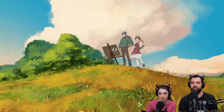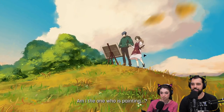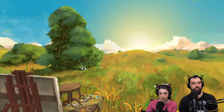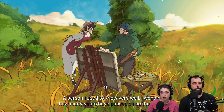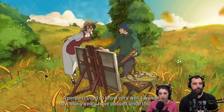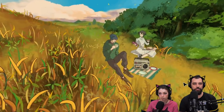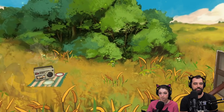Painting, yes. That looks so cozy. I know. I want to go there. Maybe scroll around. Person I used to know very well. I wonder how many years have passed since that day. I think she is a ghost. Oh, it looks so cozy. Music in this view. We should go on a picnic.